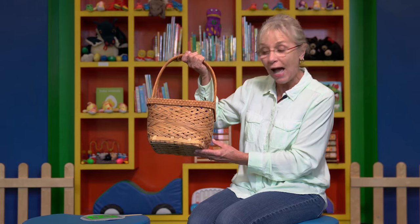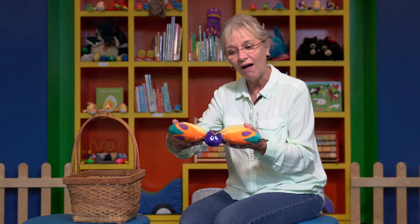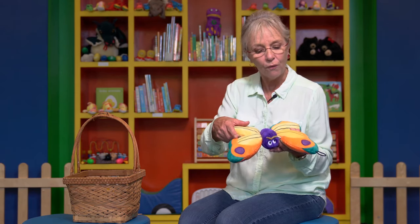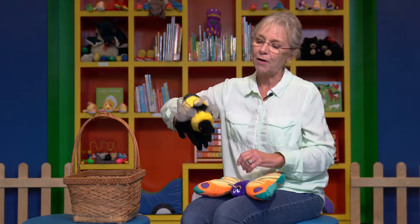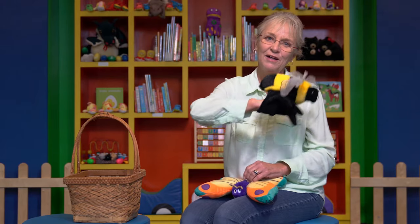I brought a basket because basket begins with a ba sound. And in the basket are a bunch of bugs. I'm going to show you the first bug because bug begins with a buzz sound. And this bug is a butterfly, a beautiful butterfly. Can you see its wings and the pretty colors? Yellow and orange and purple. Now I'm going to show you the other bug I brought, a bumblebee. Look at the bumblebee.